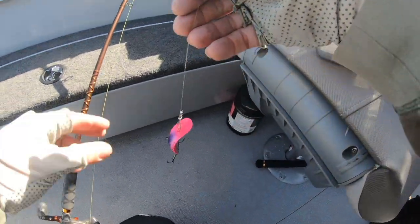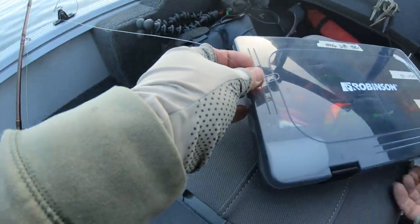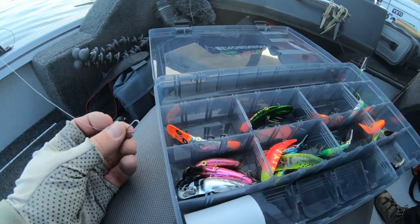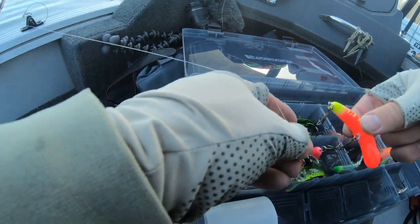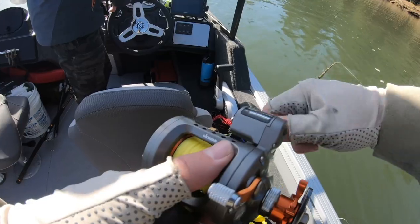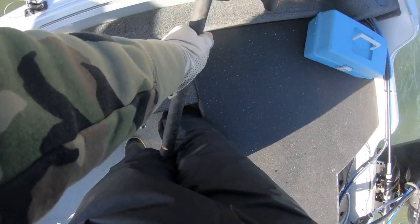You got spinfish on the other one. I'm gonna swap this one out. What color do you want of these ones? This one? The bright red and yellow, he says. Let's see if we can't get one out of that, off that color.